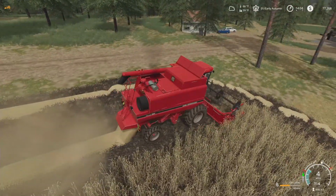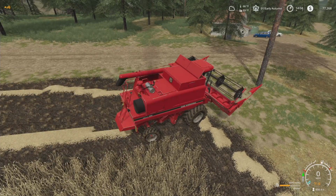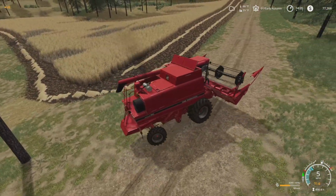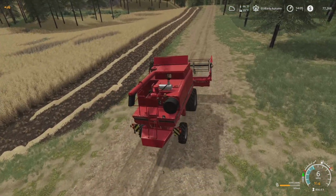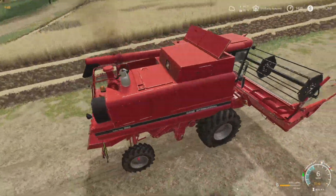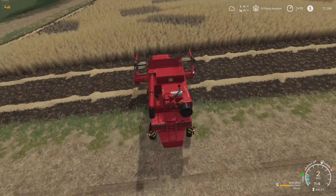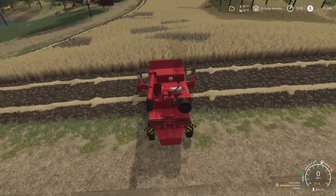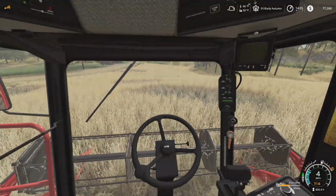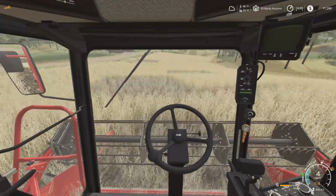Alright, that should give us plenty of room to turn around. Let's straw it out. Beautiful. Let's go down a ways. We'll try to take a straight shot. I think this thing will drive straight. Front tire almost looks a little low. Okay, we're going to pretend like this is straight. Straight-ish. I've always enjoyed harvesting from the cab, though, so we're going to hop in the cab here and do some passes from the cab.